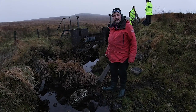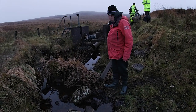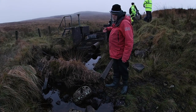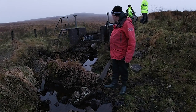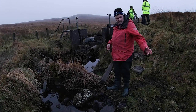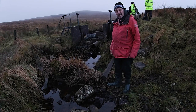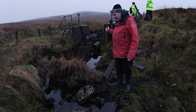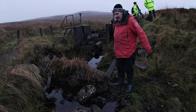So this is the downstream side of the weir at the catchment outlet. And what you'll see here is something rather unusual. You've got all this water coming out of the stream, cascading over the weir, and then basically not contributing to the flow downstream, essentially because the water is being diverted and taken off to feed into the reservoir, Dungonnell Reservoir, further downstream.